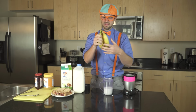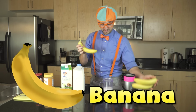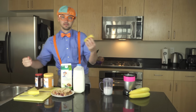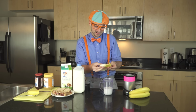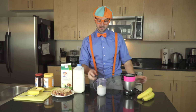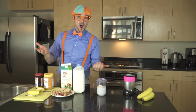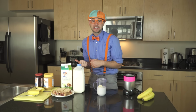All right, and let's take a banana. Let's actually cut it in half because that's a lot of banana. I want more raspberries than banana, but I still do like banana. Bombs away! All right, and wait, what are we missing here? Yeah, raspberries. Okay, I need to go get them from the freezer.